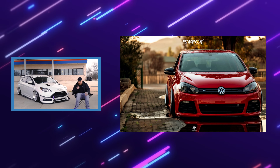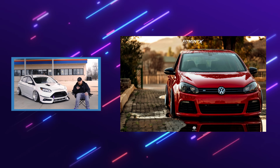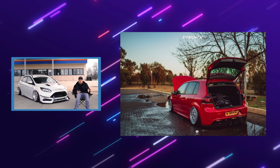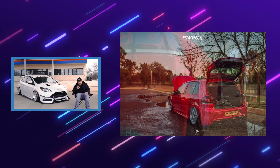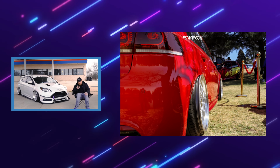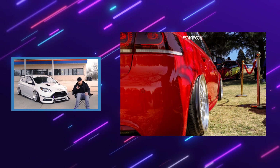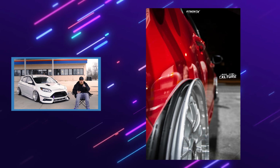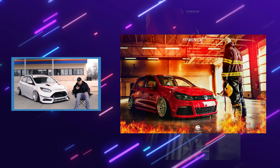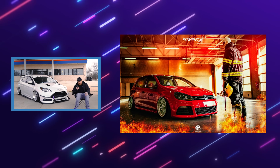I've been considering a Golf R, so this thing isn't helping at all because it is freaking gorgeous. The Rotiforms look so good in there. I've said it time and time again, Rotiforms and Euro cars just go hand in hand. Always a solid choice. Stance on here is super good. He's running a pretty good stretch on there. And he just has that fender to lip fitment, and it's dope. I don't mind the poke. It's actually kind of a similar fitment to mine, and I crushed my fender, so be careful, buddy. You got the fireman picture there. Super cool. I really like how this thing looks.